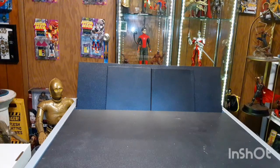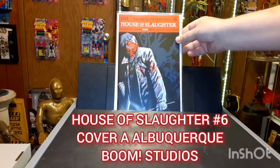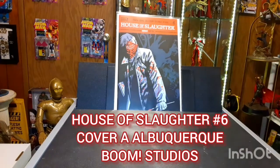The next, let's see, I also picked up two on this one. I have House of Slaughter, number 6, the A cover. That is the Albuquerque variant.